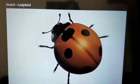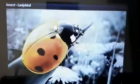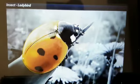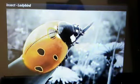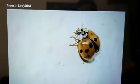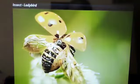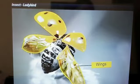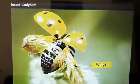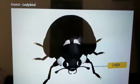It is round or oval in shape. A ladybird has a red-colored body with many black spots. Do you know that some ladybirds can be brown, black, or yellow in color? Take a look. A ladybird has four wings that help it to fly. It has six short black legs that help it to walk.